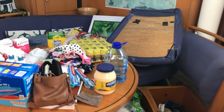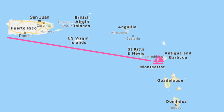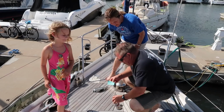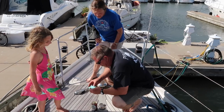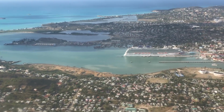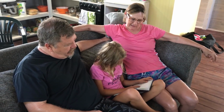Moving on with this episode, our goal was to quickly provision and then sail to Antigua, a 2 to 3 day non-stop sail. Our dear live-aboard boat friends, Brad and Sherry, whom we lived next to in Charleston Harbor Marina for a year, were flying into Antigua to spend a couple weeks with us. In fact, they were already in Antigua and we were not there. Each day that passed was one less that we could spend with them.